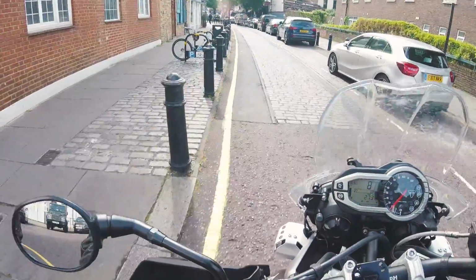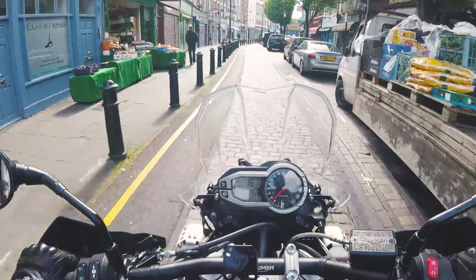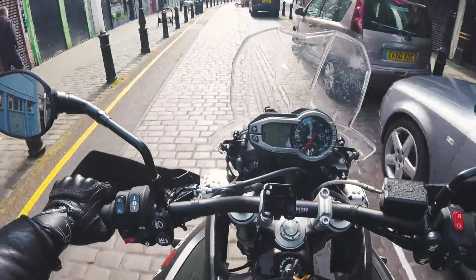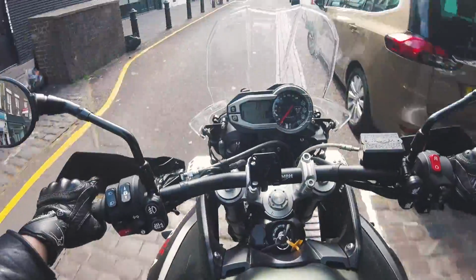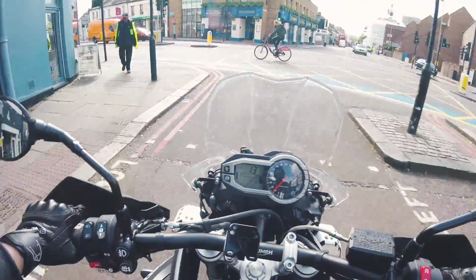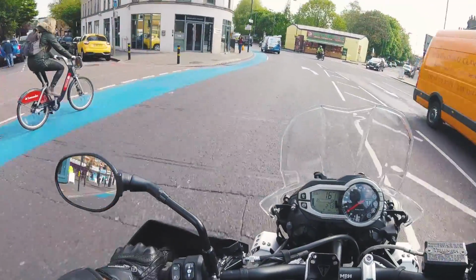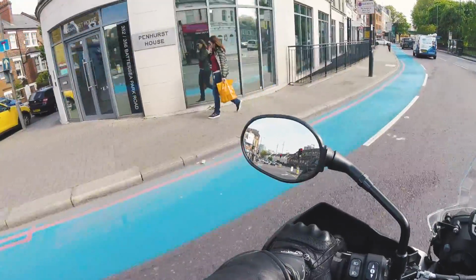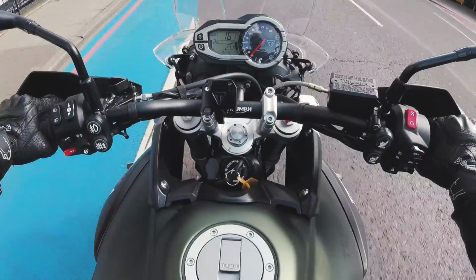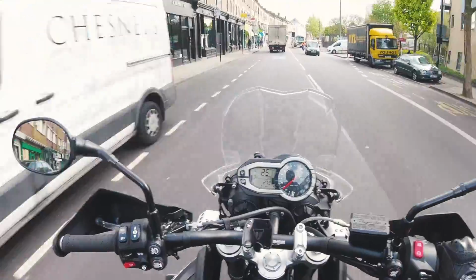Oh, cobbles! Yeah, no problem. Probably go in this little ditch, look. Pothole, no problem. It's a beaut.